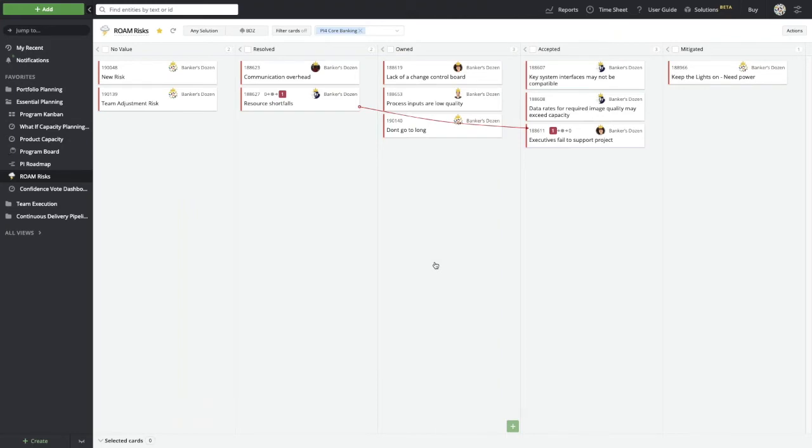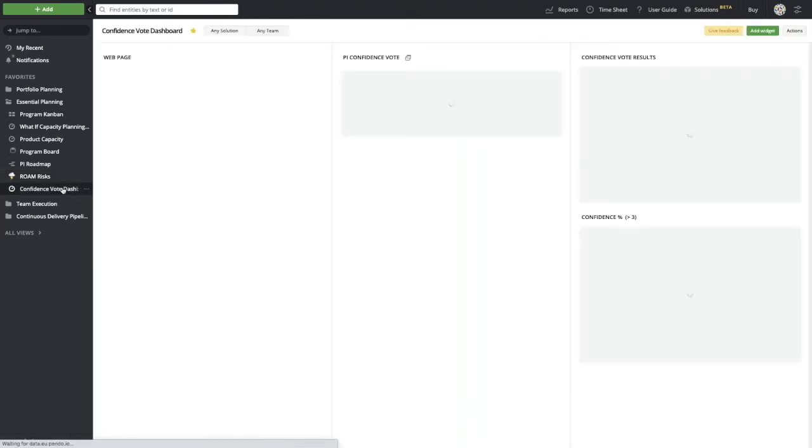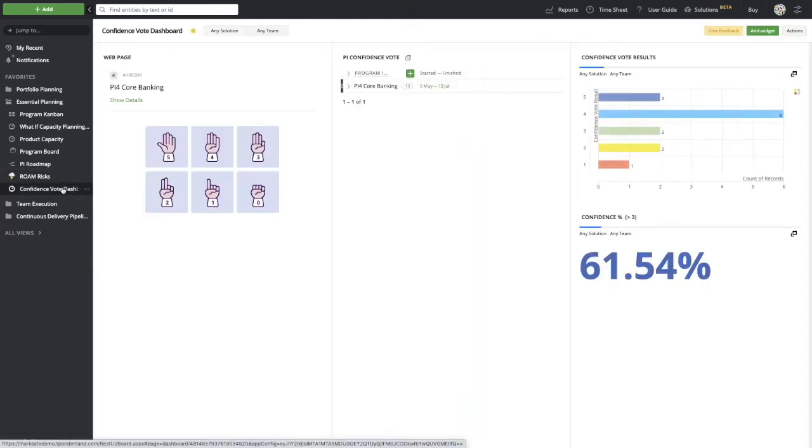And I'll finish up by saying, okay, this is our plan. We've got our risks assigned here. We know who the owners of those risks are. We'll finish up by doing our confidence vote. So in our solution, we've built right into this a confidence vote for our program increments. And we can also do similar voting for things like story points and even whether or not we think that our retrospectives went well.